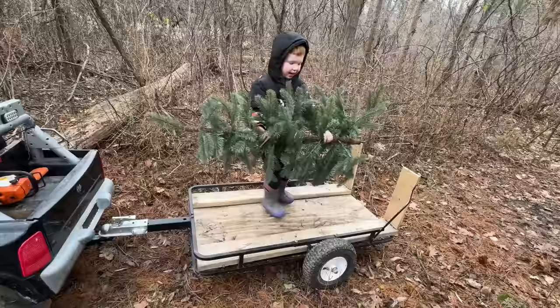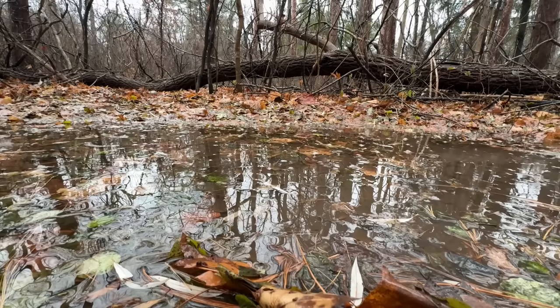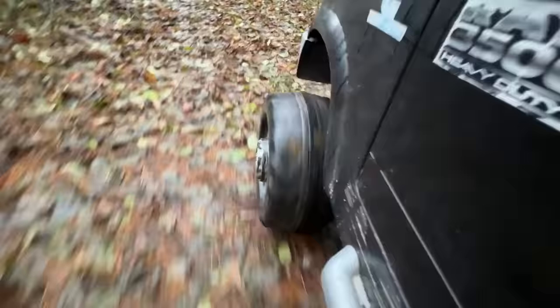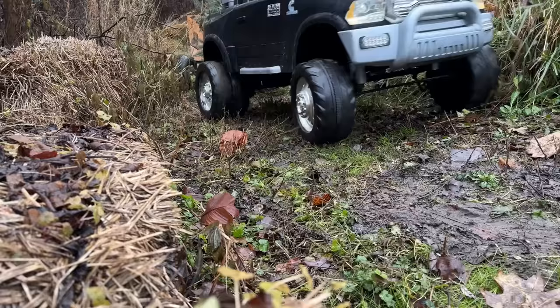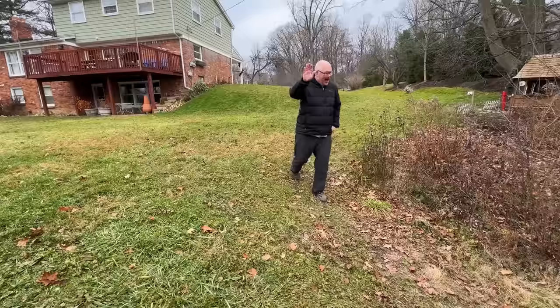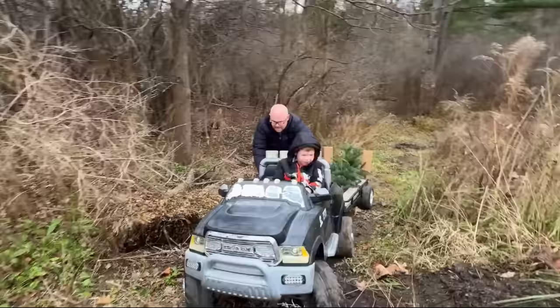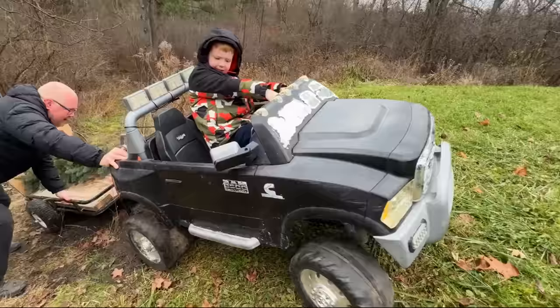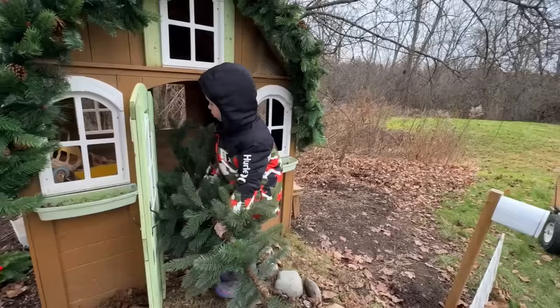Let's take it back to the house. Oh no, a huge puddle! Can he get through it? Yes! He's trying to keep up his speed heading up the hill. It's really steep and wet. Oh no, he's stuck! I'm coming to help! You ready? Good thing Dad's always available for a push. That's a really heavy load. Pull back up to the house and load in the tree.